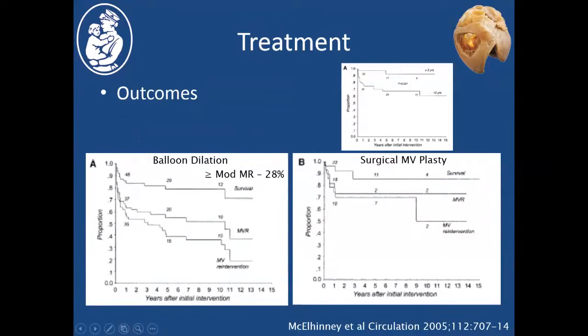Okay, our treatment for this, there are a couple of ways that one can go about this. One is balloon dilation. These are data that Dr. McElhenney reported when he was here on balloon dilation of the valve. And this is outcome. Survival at 10 years was about 80% here. And you can see that only about half of patients were free from mitral valve replacement, and fewer than 40% were free from a repeat mitral intervention at 10 years.